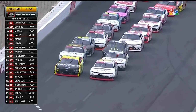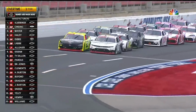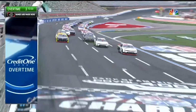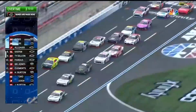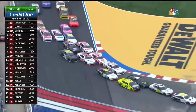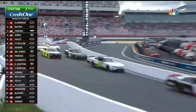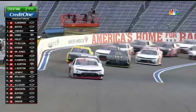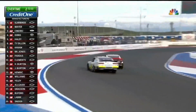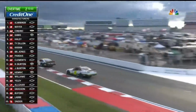It's overtime, presented by Credit One Bank. It will be 2 laps to go when they get to the start-finish line. Green flag back in the air. Cindric really slow on the start. And pushing into turn number 1. 4 wide back here, 4th position is Hemric aggressively coming up through the field. Allmendinger trying to stay in front of Sam Mayer. Sam Mayer, searching for that first win in the Xfinity Series, is going to be aggressive.